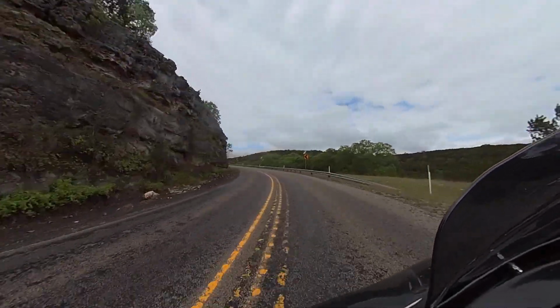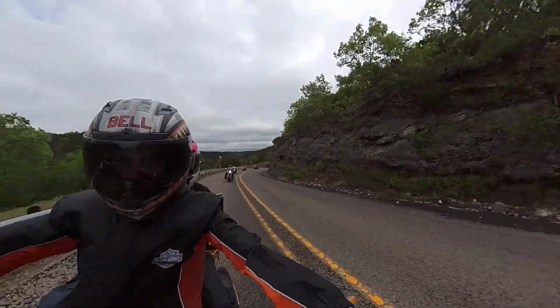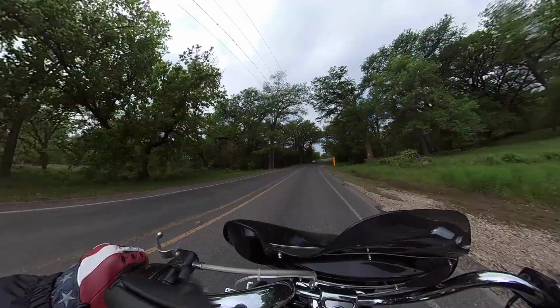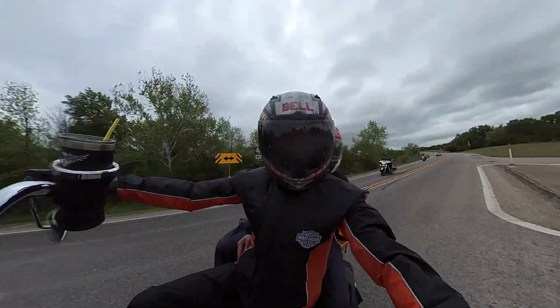After the closing ceremony, we decided to head to a bike night that Caliente Harley Davidson was hosting. And we hung out for a little while, listened to some live music, and had some good times. As we wrapped up the touring rally, we had some awesome rides and had a lot of fun with the people that we met and got to hang out with.